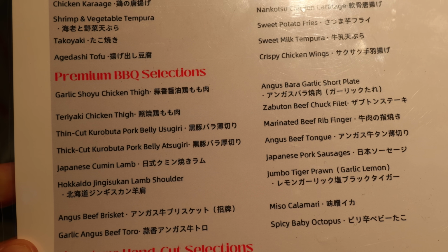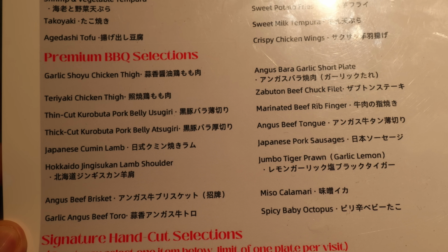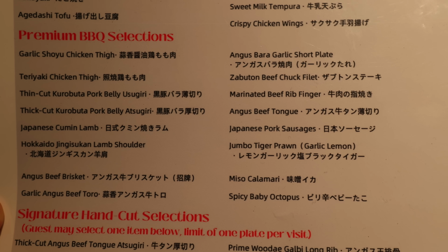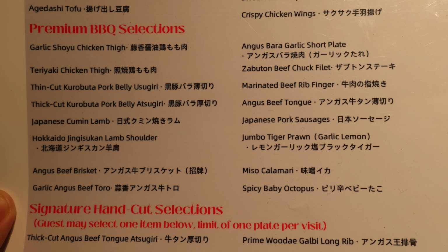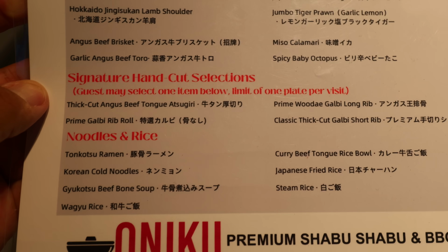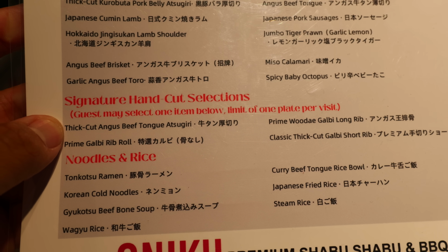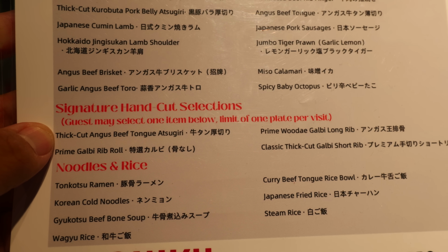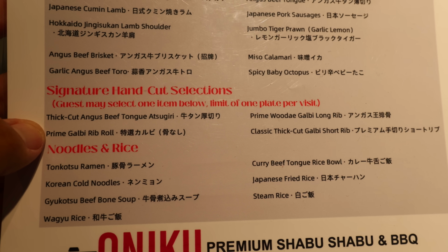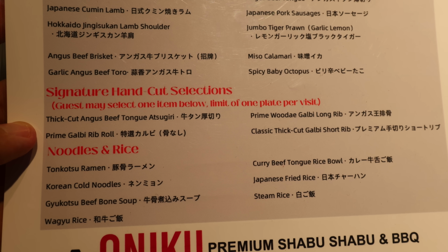And those are the barbecue selections. I see some chicken in there. I see pork belly. I also see Angus beef brisket, as well as beef tongue, miso calamari, octopus. Ooh, and they even have this, signature hand-cut selections. Guests may select one item below. Limit of 1 plate per visit. All right, so these are limited, I guess, to 1 per customer, but still, I guess that's better than nothing, right?